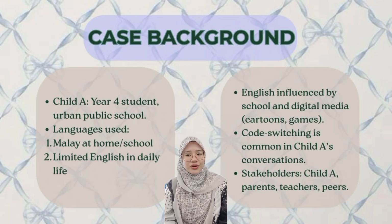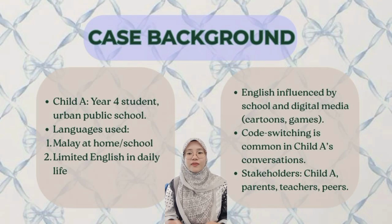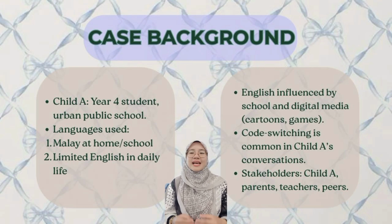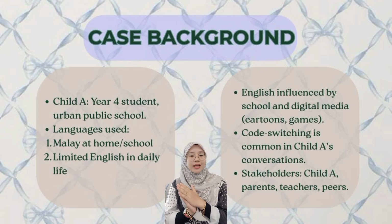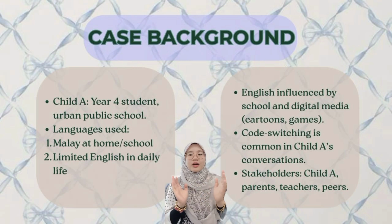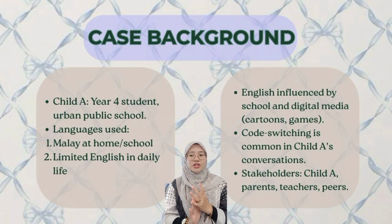Child A is a Year 4 student who lives in an urban area and attends a government primary school. She is actively learning English but uses Malay as her dominant language in daily interactions. Her English learning journey also is shaped by various factors. For example, her home environment, school instruction, and digital media exposure.